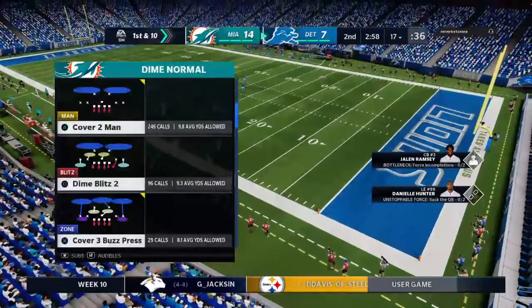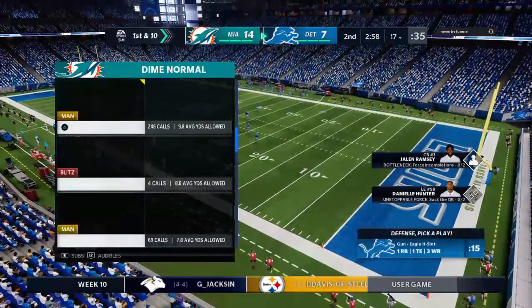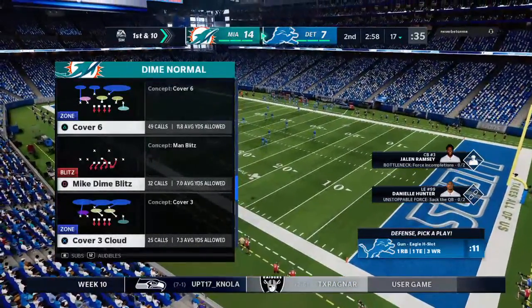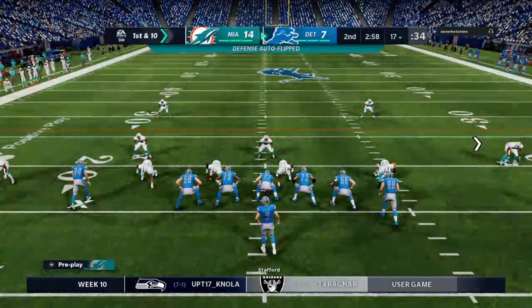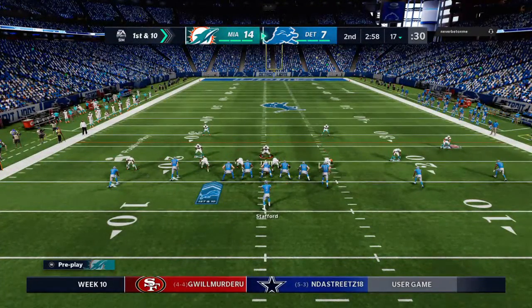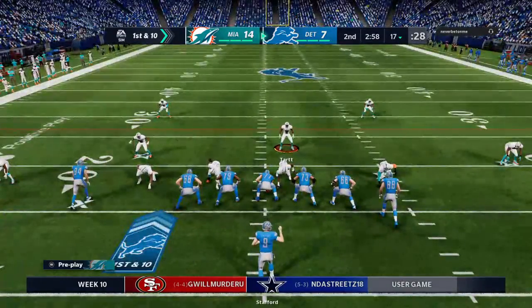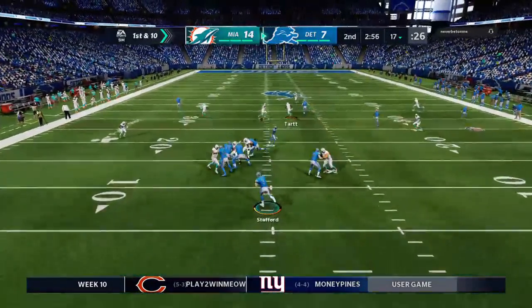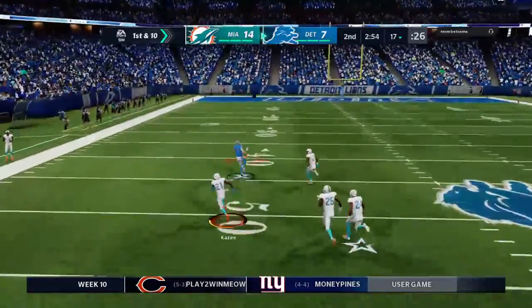The Lions take over 1st and 10 at their own 17-yard line. The Lions offense ready to kick off their next drive. And, Charles, if the season ended today, and it's not going to, we still have December left. We're only in November. But they would be a wild card team, and that's great.